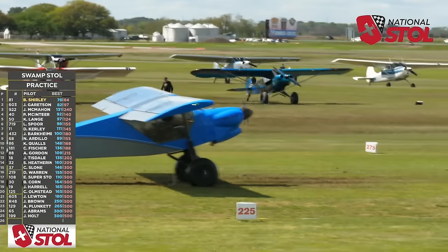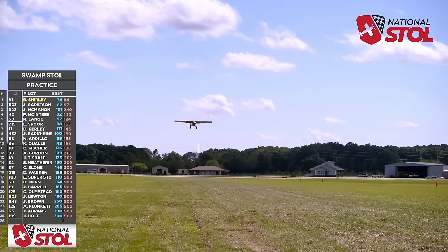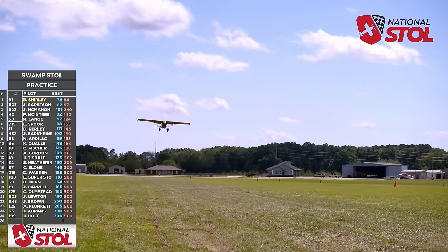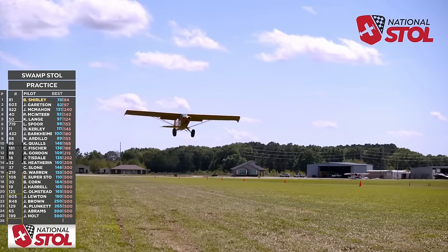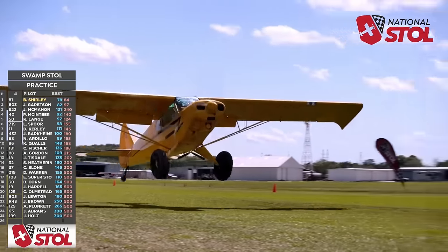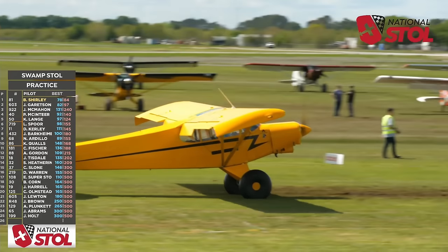Jared and the Badlands Traveler coming over the line. Getting some more practice in. And again, if you're just joining us, we are about, let's call it, 2 hours into practice here, practice day at Swamp STOL 2024, Jennings, Louisiana. I'm going to be briefly joined by the Colonel, Team Louisiana, wearing his new jersey. Very good. I like that.